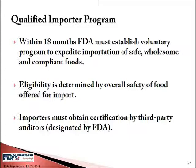So this is throwing a certification requirement, albeit a private one, arguably, onto a voluntary program. So the qualified importer would, among other things, the applicant would have to show that the foreign facility has obtained a certificate with respect to compliance with FDA requirements.